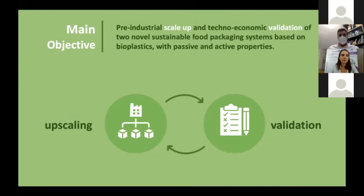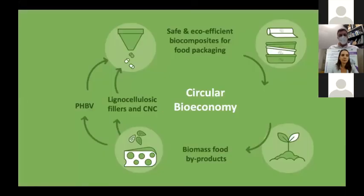So the main objective of the project is the scaling up and validation of these technologies that we have developed, and the components that we have used to achieve all these challenging properties that we aim for. Because we were not only aiming at generating packaging that looks nice, or that can be used for, let's say, non-preservation-demanding products, but to really reach the properties that some of the foods are demanding today in terms of shelf life. And we're talking about high barrier, we are talking about shelf life extension of fresh pasta, etc.